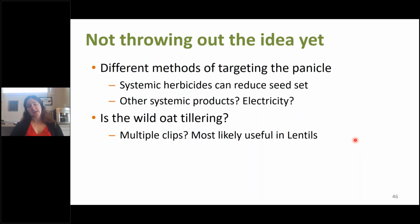So another side study that we did showed that application of systemic herbicides could reduce seed set, but it's going to be tough to find a selective systemic herbicide that we don't already have resistance to and that isn't going to have MRL or other residue issues. However, there might be some other systemic products. That's something I want to play with.